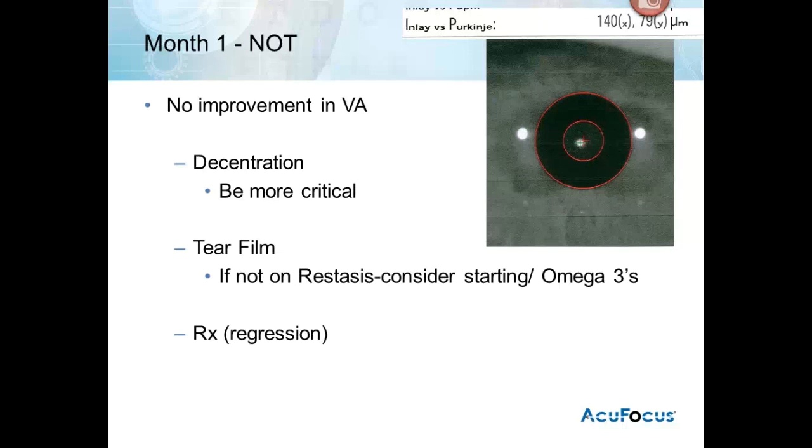The other thing that we always have to remember is there could be some regression there, so check the prescription. Especially if you've done a hyperopic LASIK for that patient, they could be regressing back. They could have lost that minus 0.75. They could be back to plano or slightly hyperopic. And again, that's going to affect their outcome. So you want to check the prescription, make sure they're on target.